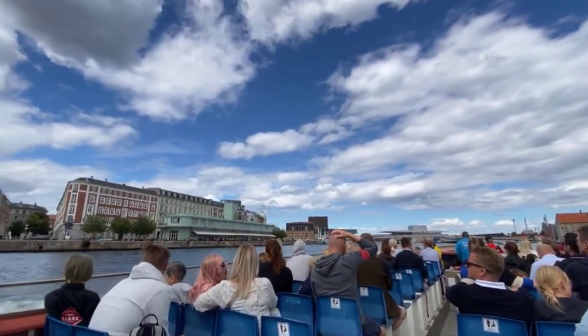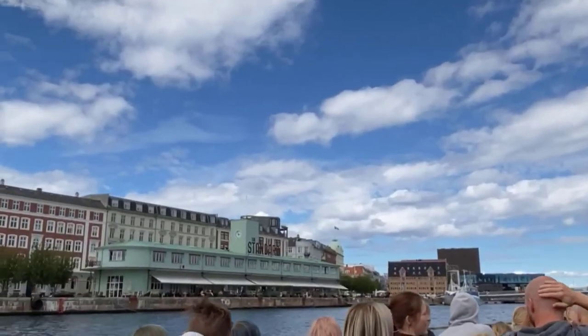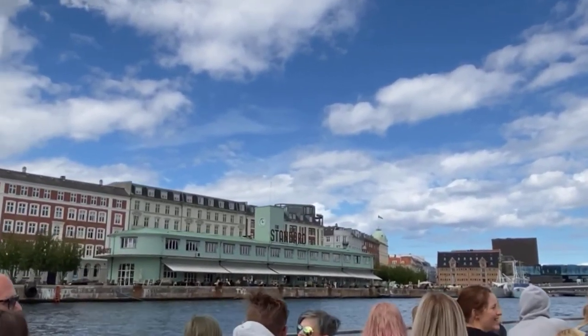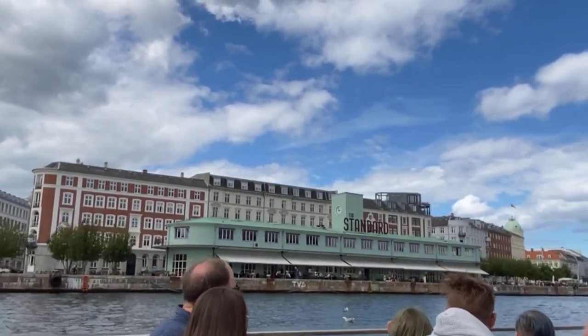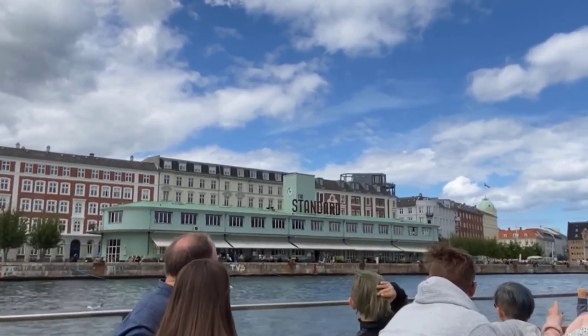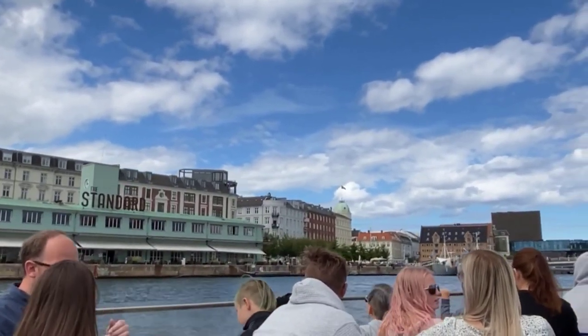Here to your left, you can now see a building with a star known as a standard. It's not functional as of 1937. It is the Waterfront building, as well as one of the few examples of so-called international functionalism in the Copenhagen harbour, and has today a club, two bars and three restaurants.